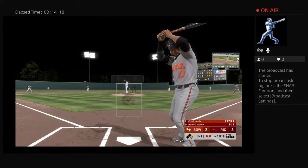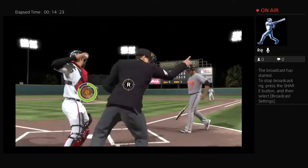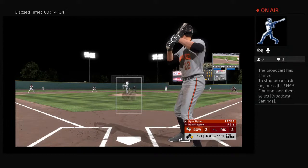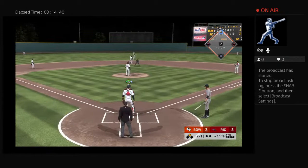Standing in, Chad Hubble. There are two gone and the possible go-ahead run at first. Strike taken, the throw. He's well behind the play. That's an easy stolen base. So now it'll be the four-hole hitter, Ryan Ripken. So far, 2-for-3 in this one. Pitch misses. The throw down is not close as he's in there with a stolen base.